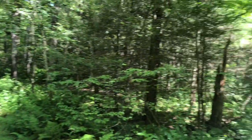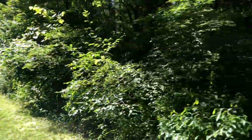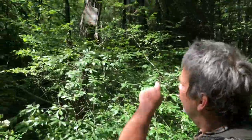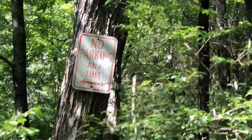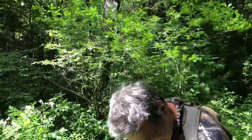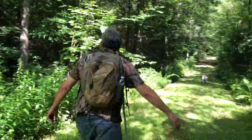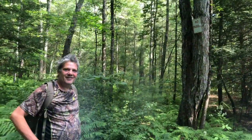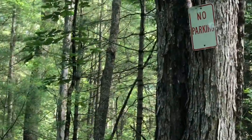Okay, people. Camera person, could you flash around? We want to remind you, when you're deep in the forest, that there's no parking any time. It's just a friendly reminder. Listen, they're serious. No parking, okay?